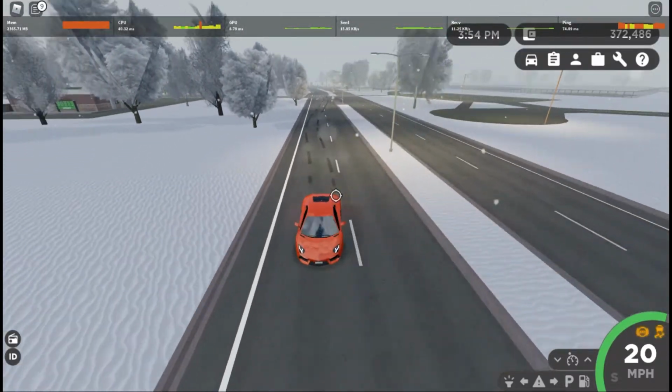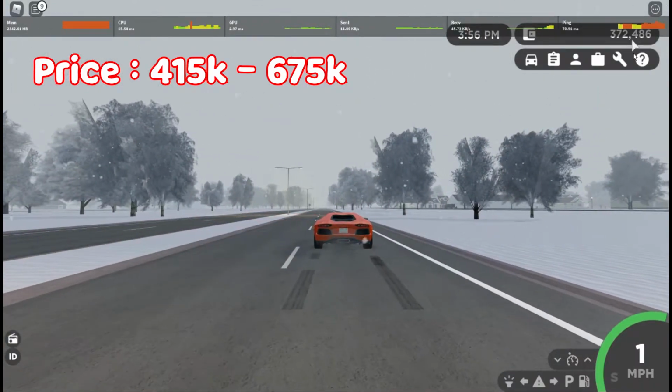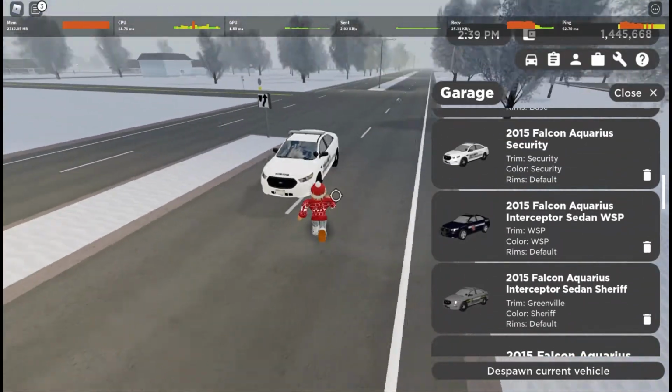Same deal with the braking. It takes forever to stop, but it's totally worth it to take a view at this thing. Like I said, I will go back to all of the new updated places and go over them.